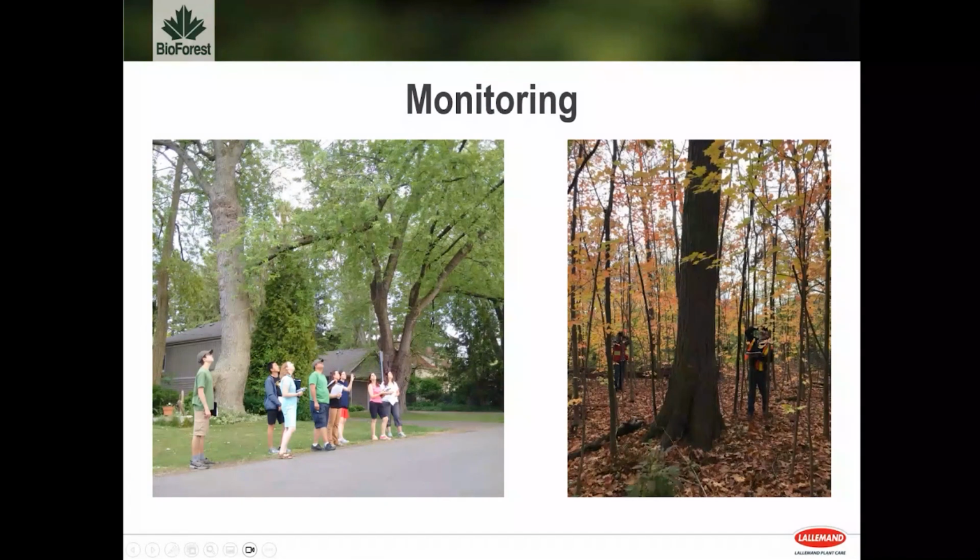Finally, in the management process, this brings us to our final step, but I also kind of consider this the first step, and that's monitoring. Like I mentioned, proactive monitoring is one of the best ways we can be prepared to respond to oak wilt. And by detecting it as early as possible, this gives us the best chance at containment and eventual eradication.